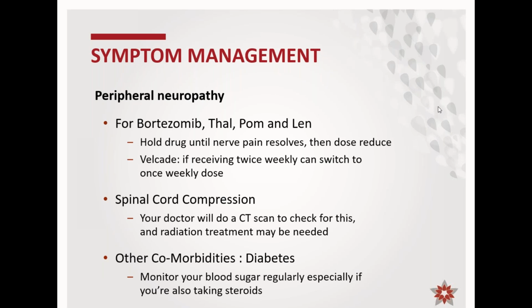There we go. So symptom management. For pretty much all the drugs, bortezomib, thalidomide, pomalidomide, lenalidomide, basically we have to hold the drug until the nerve pain resolves, and then we have to dose reduce once it does resolve. As I mentioned before with giving Velcade, just giving it once weekly instead of twice weekly, and because we've now switched to giving it sub-Q, it's a lot better tolerated.